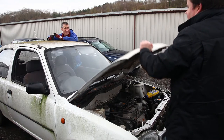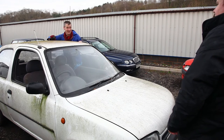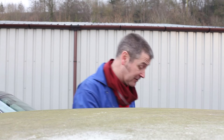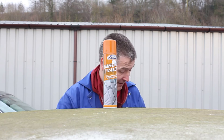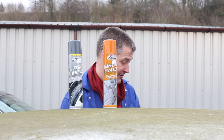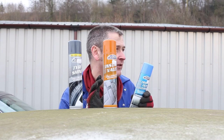Excuse me, guys. Nice history lesson and all that, but this car stinks like something died in it. And I think what we're going to need is a jet wash. And thank goodness this morning I went to the pound shop and I got us some instant valet, some tyre shine, and some traffic film cleaner. This is going to look so lovely. Let's go.